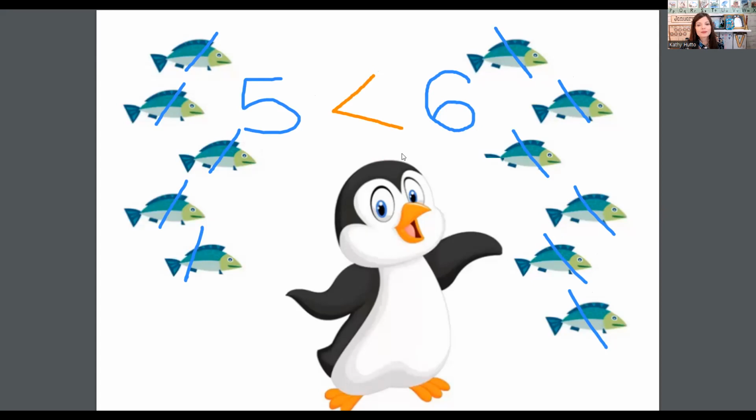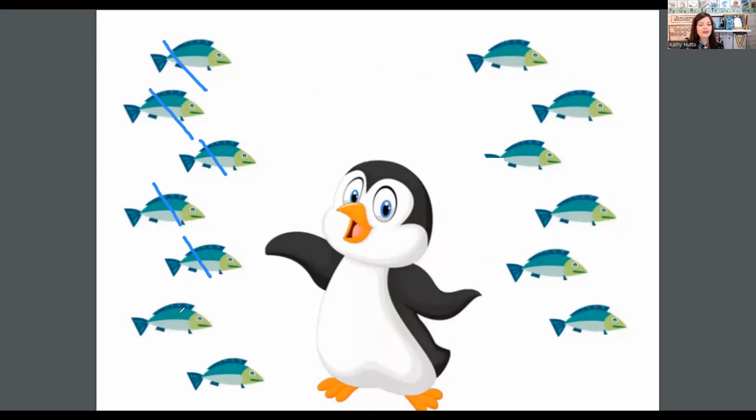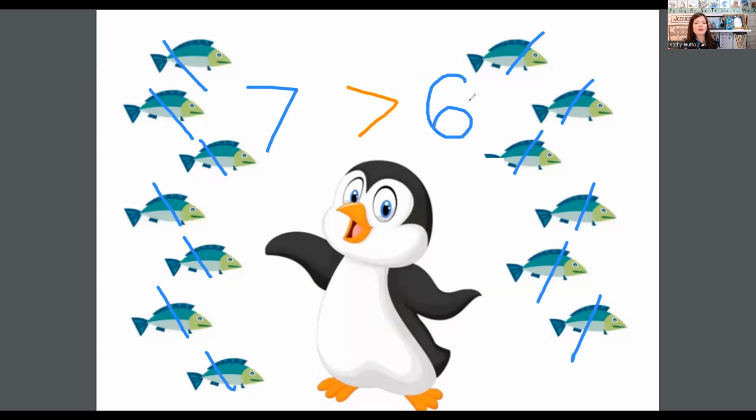Last one. How many over here? 1, 2, 3, 4, 5, 6, 7. How many fish over here? 1, 2, 3, 4, 5, 6. Which is more, 7 or 6? 7 is more, so the penguin's mouth is open to 7. 7 is greater than 6.